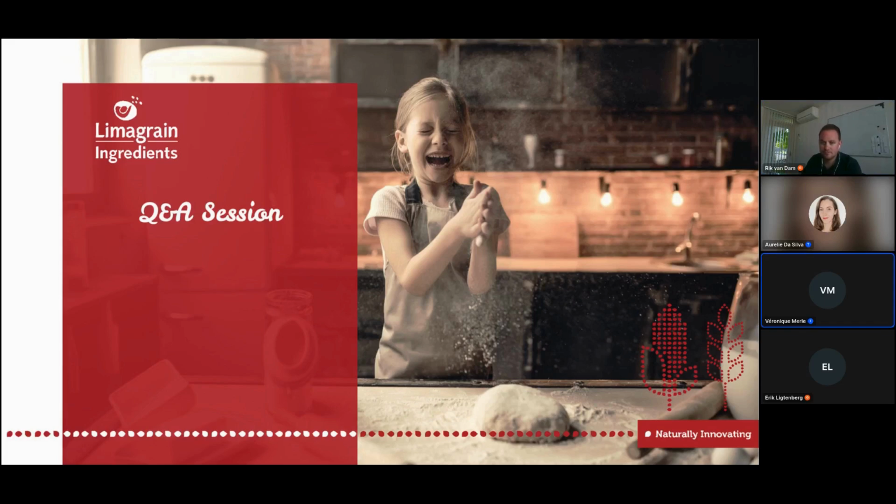Another question is, could this product be used as a fat substitute in low-fat products? That's an interesting question. Generally we don't use it for fat substitution in low-fat products. However, in some products it can of course bring more volume to the product, as in the example of cereal bars. It can be a bulk ingredient which offers a lot of volume, making the product bigger without adding too many calories.